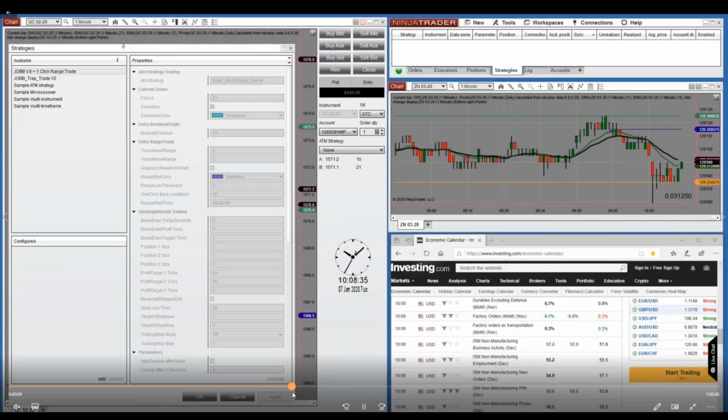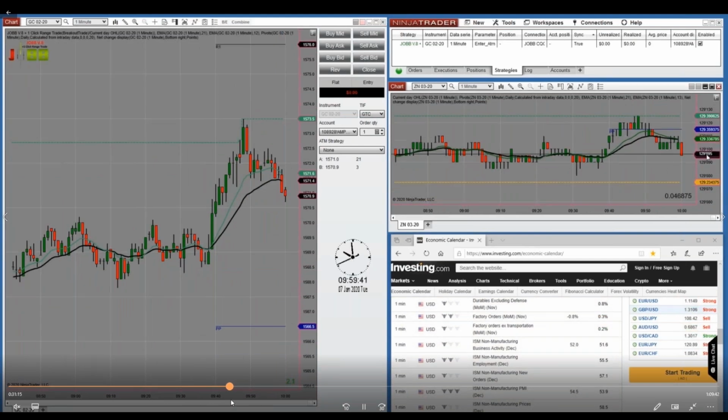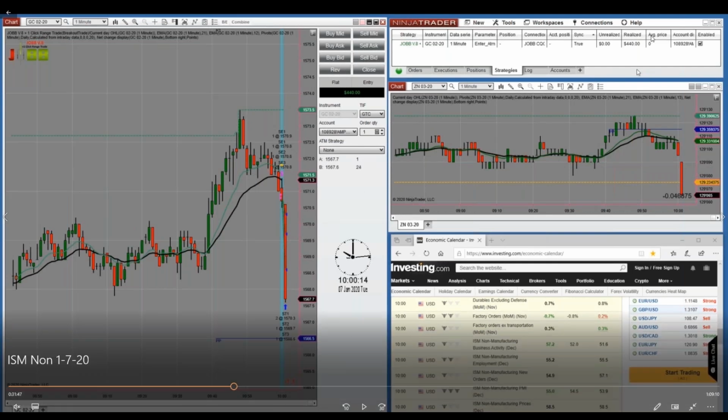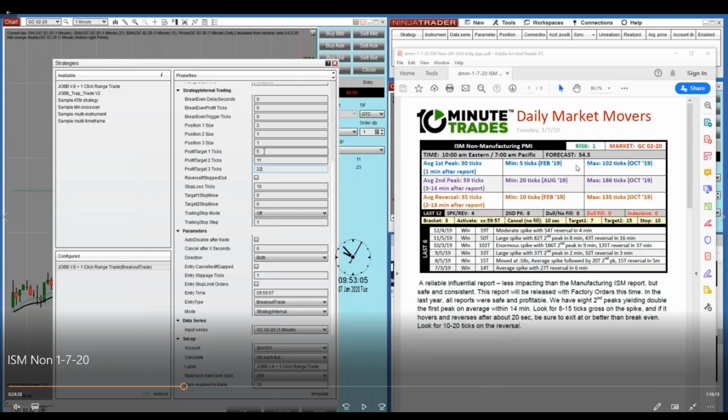ISM Manufacturing. What we do in our trade room, what I'm zooming through, is previous reports. This was January's ISM trade, January 2020, I might add. When the trade was over, it hit all my targets. Actually, I believe, let's watch. Yep, hit all my targets. $440 profit, 10 seconds. And that was based on a report that we generated the day before the trade. Usually, there's the report that we show in the trade room, and that trade was taken January 7th, 2020. Very, very current trade. And that was a $440 profitable trade.